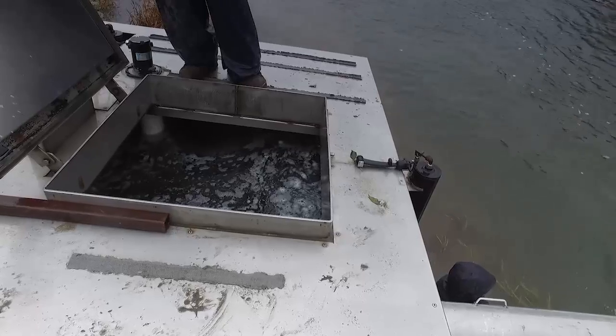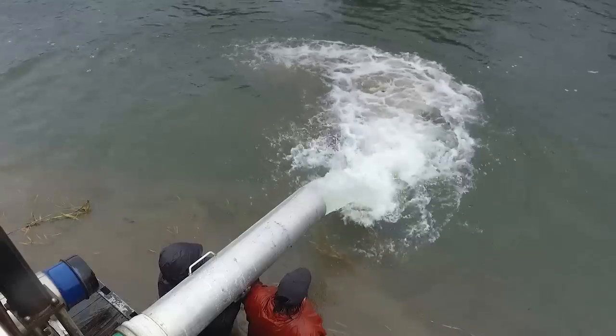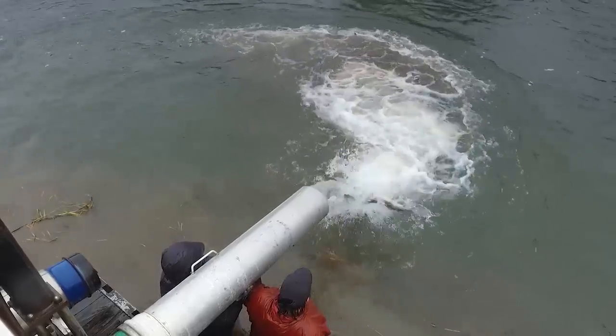These are fish you know have survived. They're well adapted. They've got strong wild genetics, and you're just giving them a boost so that they can do it a second time or a third time.